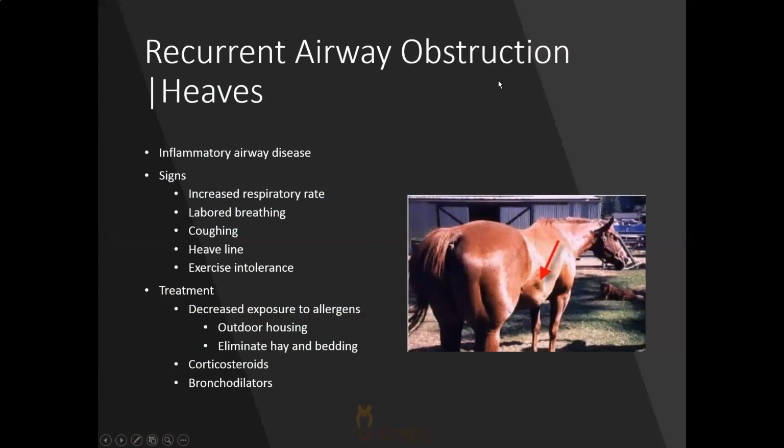Another issue that horses may have is respiratory airway obstruction, also termed heaves. And this would basically be like having asthma or bronchitis in a person. So some signs of heaves would be increased respiratory rate, just standing still, labored breathing, coughing. Horses, due to the labored breathing, may develop a heave line through their barrel. And these horses really won't be able to withstand exercise very well at all. So those are some signs.